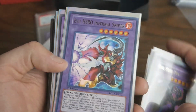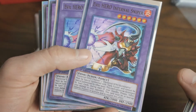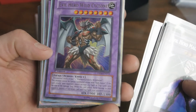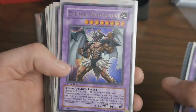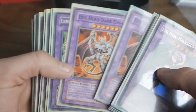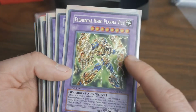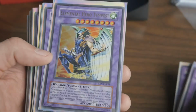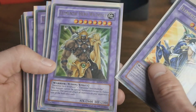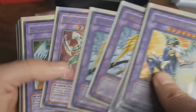Infernal Sniper from Legendary Collection GX, whatever. We've got Evil Wild Cyclone. I don't know that I've ever seen this card. We've got 2 of those. We've got Dark Gaia from Duelist Pack 6, 2 of those. We've got some Plasma Vice. This is actually from Gladiator's Assault, so that's the secret rare version. Tempest, one of my favorite cards. From Elemental Energy, Wild Edge, 2 of those. We got a Dark Bright, 2 of those.